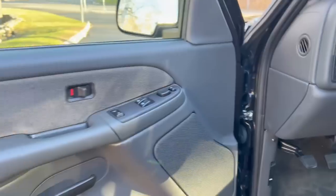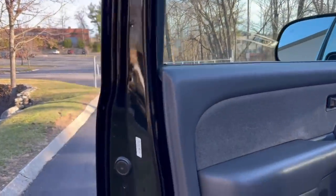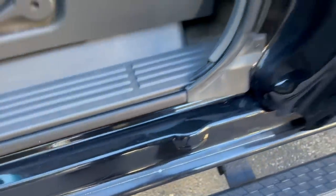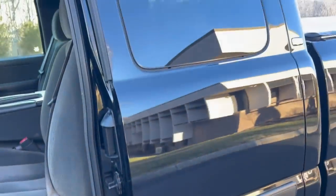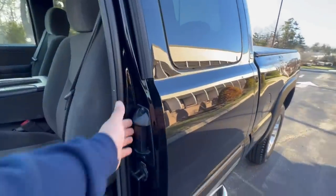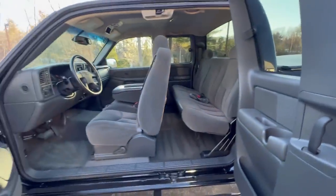We'll get into that in just a minute. Let's show you the condition. Inside the door jambs here, you can see nice and clean. Even over here, light scratching and scuffing, but nothing crazy. This does have the extended cab, and the extended cabs in these trucks, this is when GM finally figured it out. It's kind of crazy.